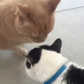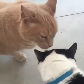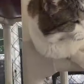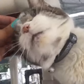Oh, that is so sweet. Most of the time the cats get along. Occasionally they fight, but for the most part, they're good. Bye, Tori.